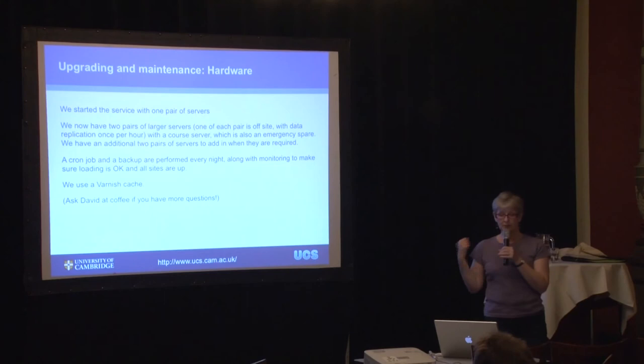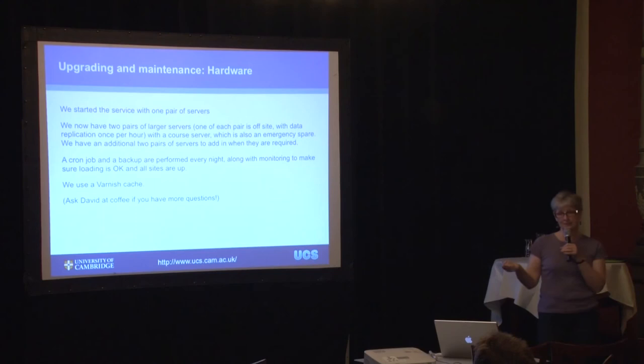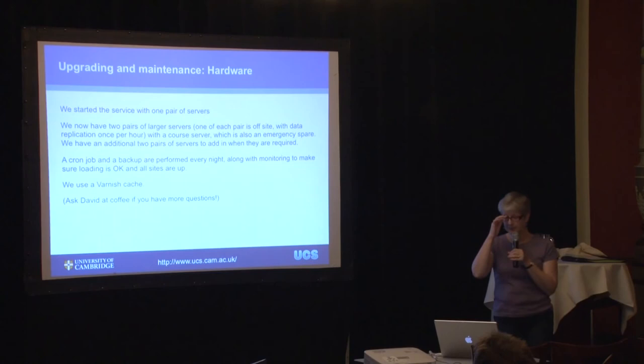We do a cron job and a backup every night and do load monitoring every night as well to make sure all the sites are okay. And we use a Varnish cache. If you want to know more about the technical stuff, you can ask David. He'll be around at coffee time, but he'd be happy to tell you all of the techie stuff that he does, which I don't have to think about.